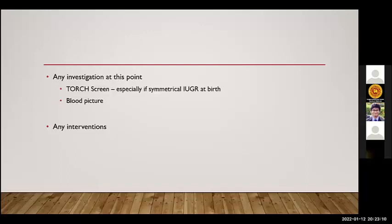Okay. So torch screen, especially if the baby is symmetrically IUGR at birth. If this baby was having asymmetrical IUGR, that means the damage has occurred during the third trimester. If a baby has a normal head size and only the body is small, we call it asymmetrical IUGR. That usually happens during the third trimester. So then no need to do a torch screen.